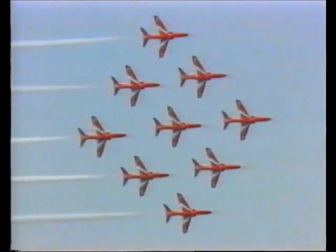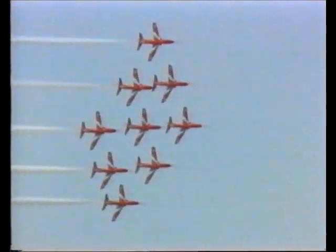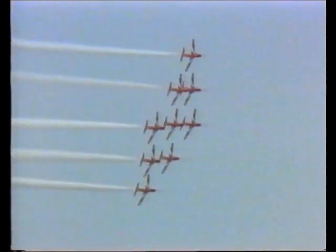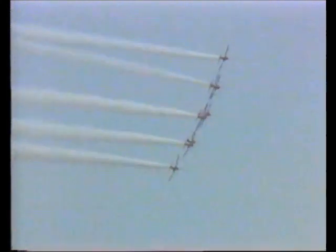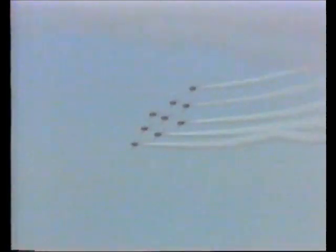Flying on the leader's immediate right is Red 2, Flight Lieutenant Tony Smith. A qualified weapons instructor on the Hawk, this is Tony's first year with the team. And on the leader's immediate left is Red 3, Flight Lieutenant Paul Buck Rogers. This is also Buck's first season of display flying, having previously been a staff instructor with the Central Flying School Hawk Squadron.